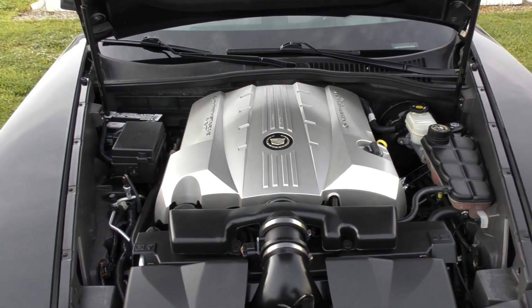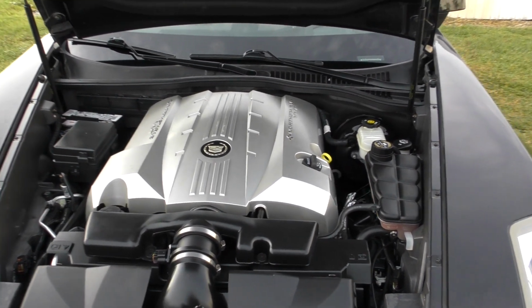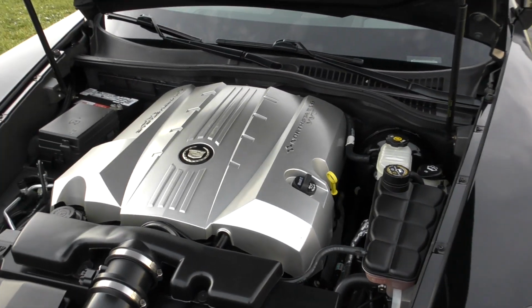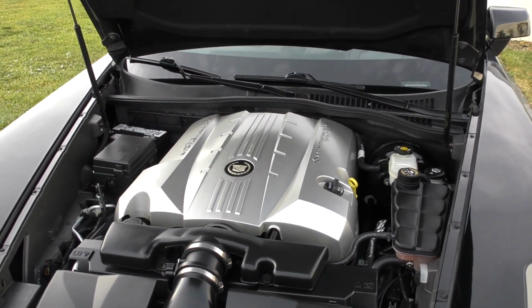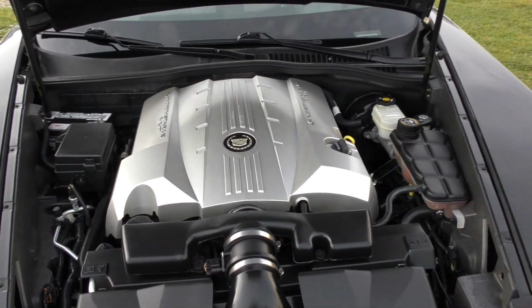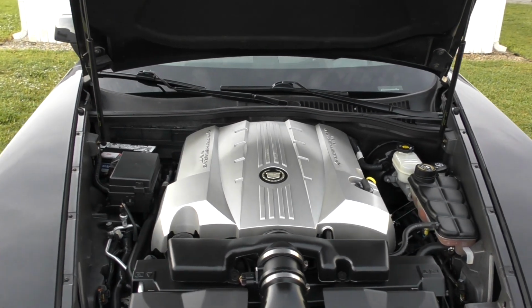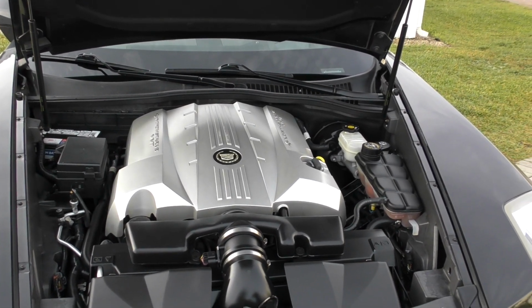But why not? I mean, it's Cadillac's signature motor. Why not use it? I understand they could have used the off-the-shelf Chevy thing and gotten more horsepower and more technology, or whatever it is. But I think that the Cadillac buyers expect to see a Cadillac motor under the hood. At least they did back in '07. I suppose all that could have changed by now.